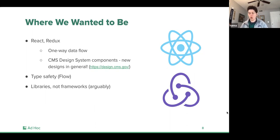So along with that, a long-term goal was that we actually wanted to take the opportunity to not just update the internal JavaScript that we use on these projects to a more modern set of tools, but we wanted to redesign the apps. A lot of work by UX researchers and designers at Ad Hoc went into coming up with new designs based on the CMS design system. And this was a great opportunity for us to do that as well. We also wanted to add type safety to our JavaScript, and we chose Flow. And this is not really the focus of this talk, and you could write a whole other talk about type safety in JavaScript. I actually think if I were to do it today, I'd probably choose TypeScript, but in any case, some type of type safety was better than none for us.